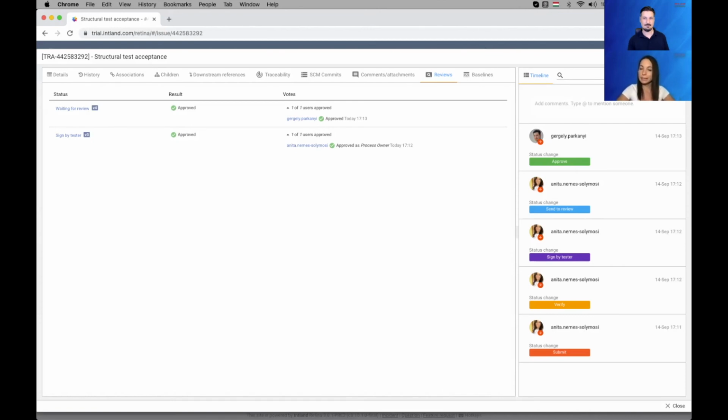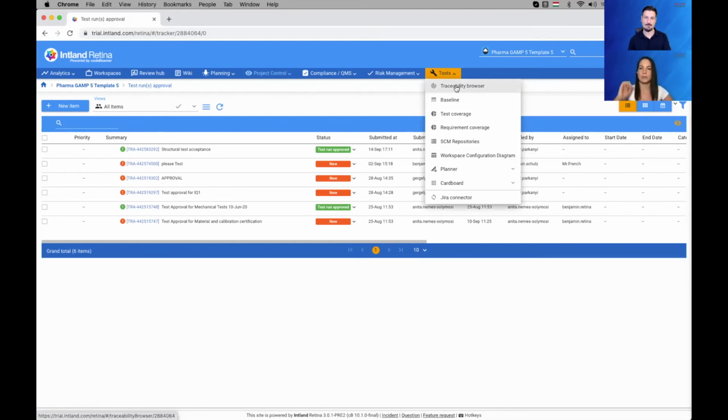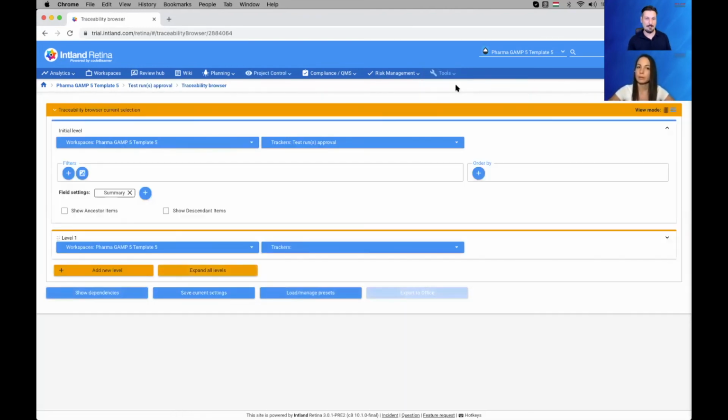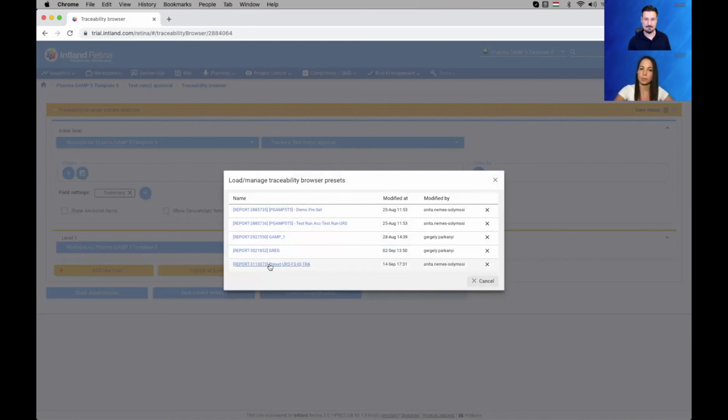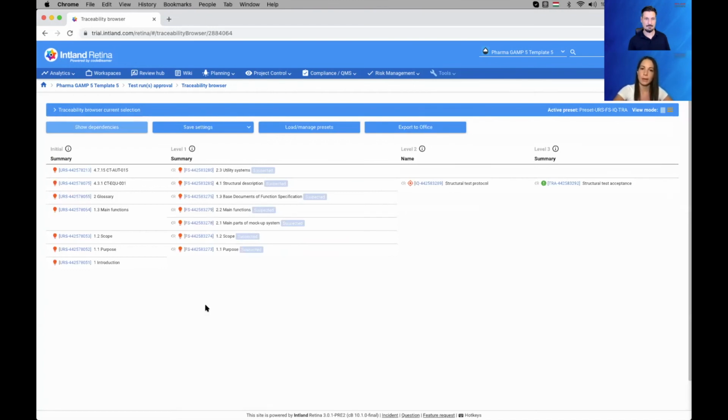So Greg, as a QA leader right now, I think you are curious about the Traceability Browser. So I would ask you to open it up in Retina. Let's close this window. And below the tools, as you can find, there is a Traceability Browser option. Right there. And okay, I have created a preset before this demonstration. So by clicking on Load Manage Presets, there is an option, the last option, to visualize our items within a traceability browser. So the user requirements, the functional specifications, the installation test cases, and the test run approvals. The filtering option has been added as well. So those ones are listed within the traceability, which has a downstream reference within Retina.